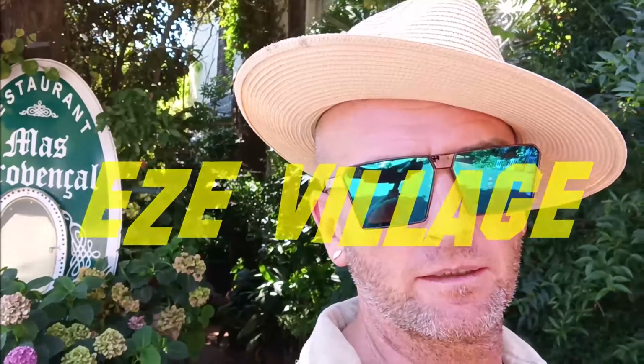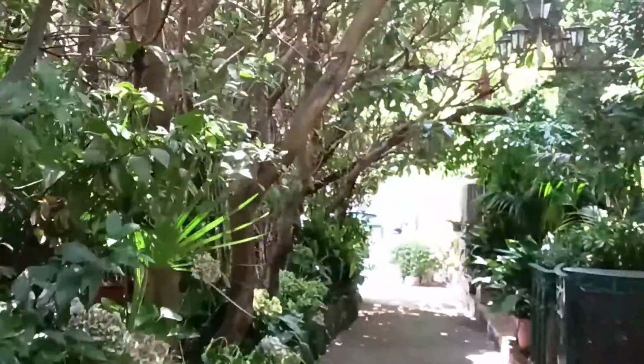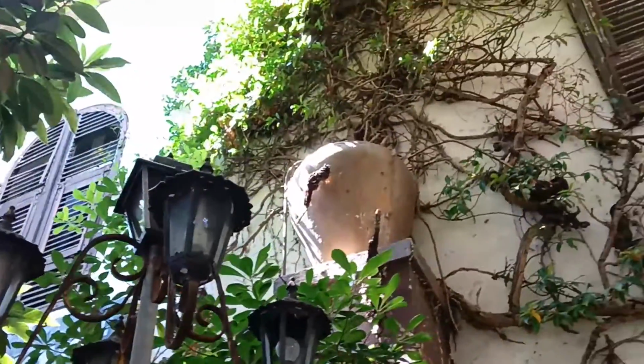The famous restaurant here in TEASING village, that's Le Ma Provençal, and it's not open today, but a pretty good one, I think. It's a really charming place, like you see. It's not open today, but look at the really charming area that you have. And it's a pretty good restaurant.